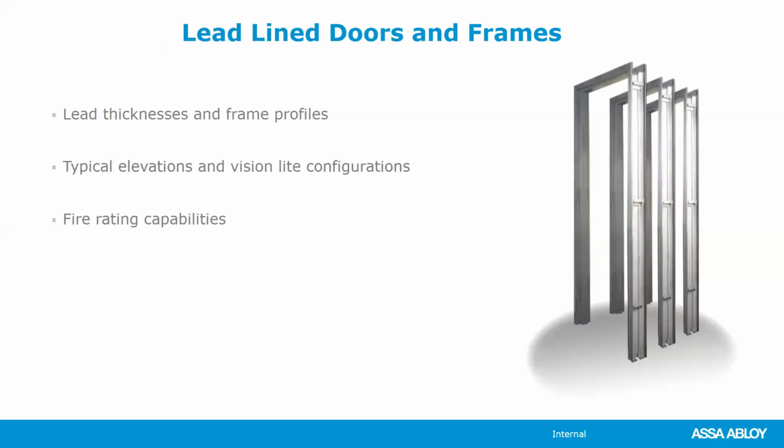So we'll go back to the lead line doors and frames, and we'll jump into this. Again, as we mentioned, lead thicknesses vary greatly. We've seen lead thicknesses up to 1/2 of an inch. If it's out there, we can do it.